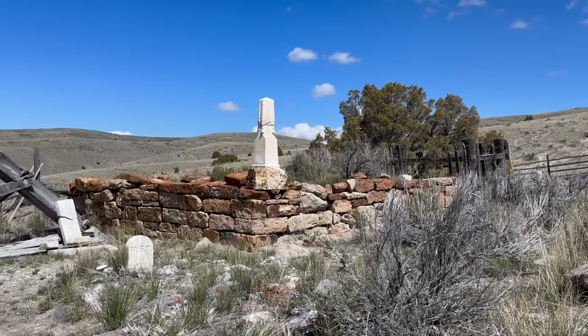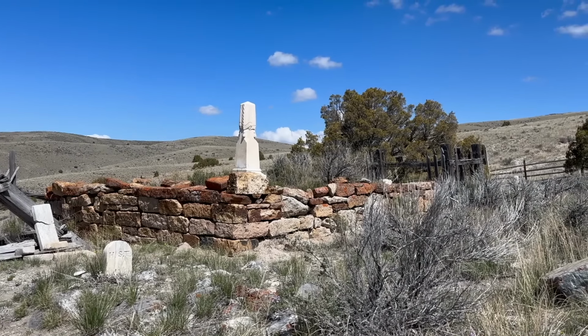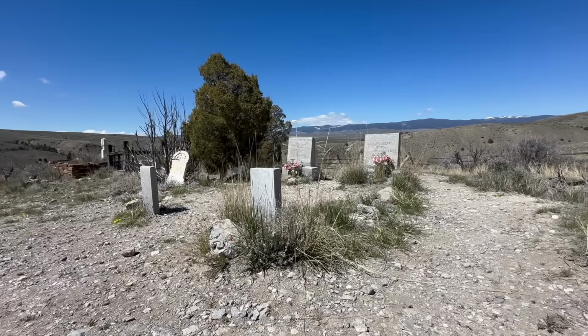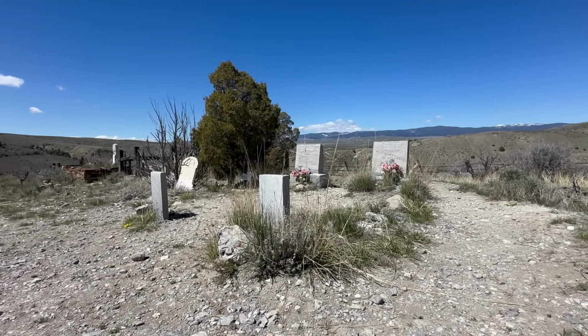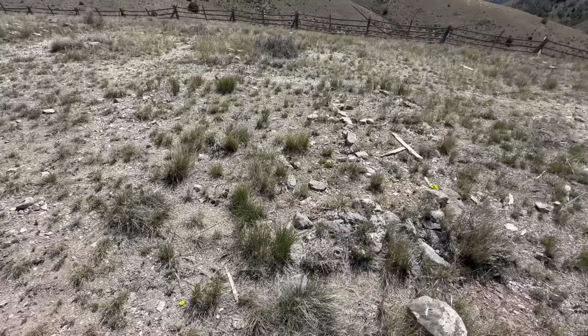There are a number of religions and cultures out there that believe in order to experience true life, you need to experience death first. Well, here in the Bannack Cemetery, residents of all walks of life were brought together in one final resting place. It didn't matter if you were young or old, rich or poor, or whether your death was natural, accidental, or intentional. This is where you ended up if you're a resident of Bannack.